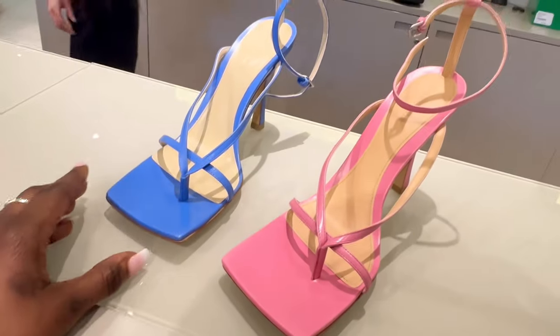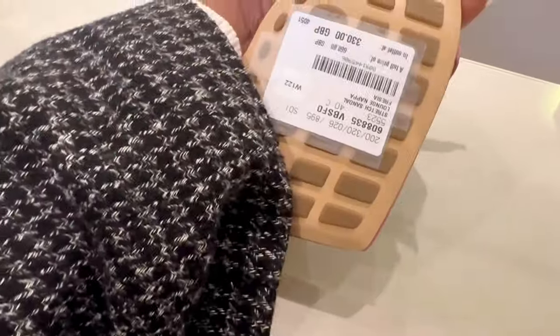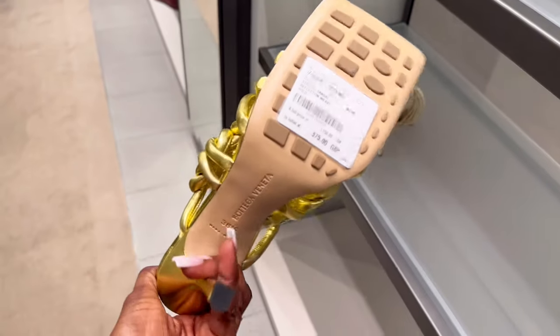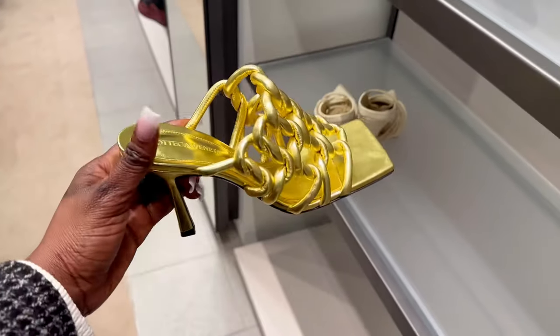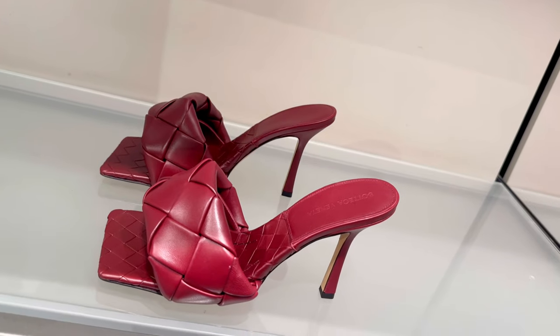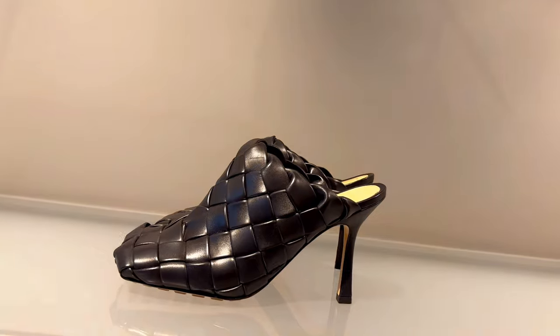Moving on to some Miu Miu sandals. These old sandals? This one is £330. I think they only had the bigger sizes. There was no size 5 or 35. So this one is £575 in the gold. And this is the silver one. They also had these Miu Miu in red or some color as well.